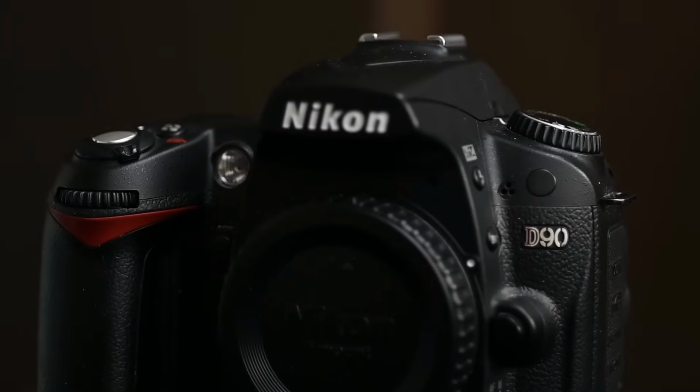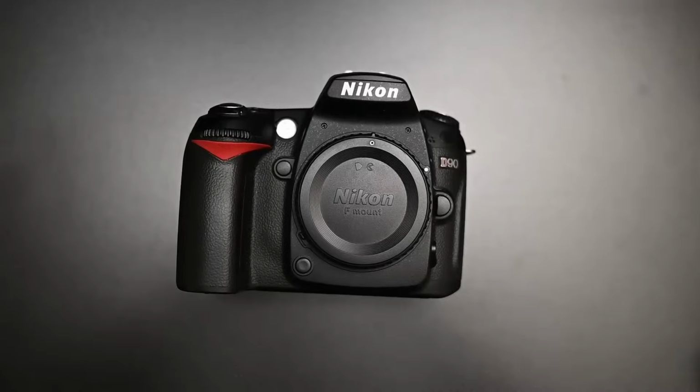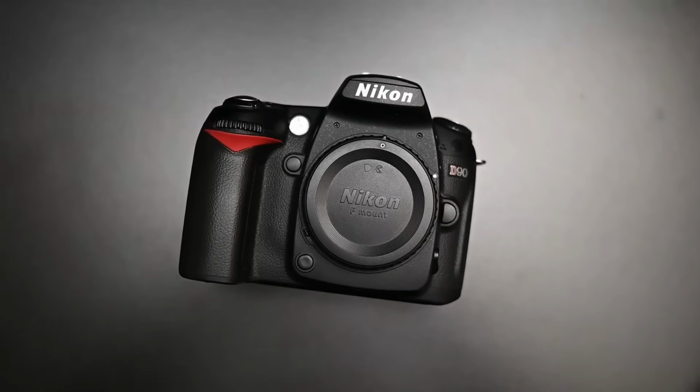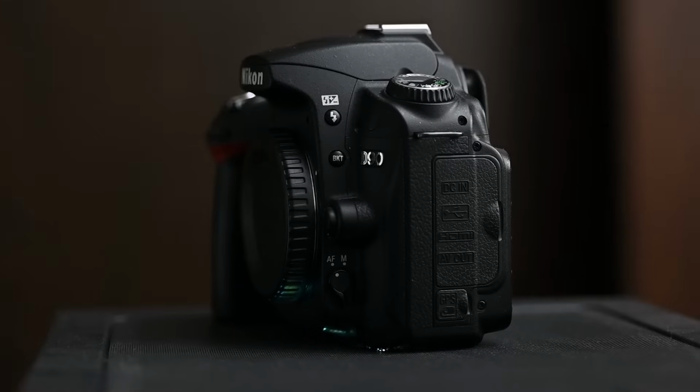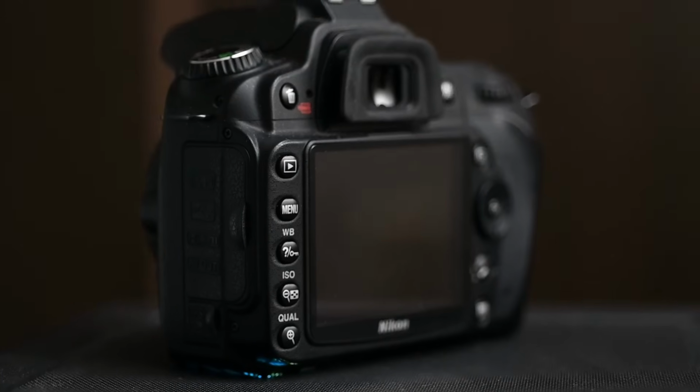And moving on to camera number 2, the Nikon D90. It was one of the first Nikon DSLRs to shoot HD video, and I got mine for $150 in pristine condition. This was also my first Nikon DSLR that was like a mid-level range camera for me. Let's move back a little bit. My first camera was a Nikon D40, very entry level, basic buttons, and the D90 was a step up from the D40 just because of the controls and the button layout.